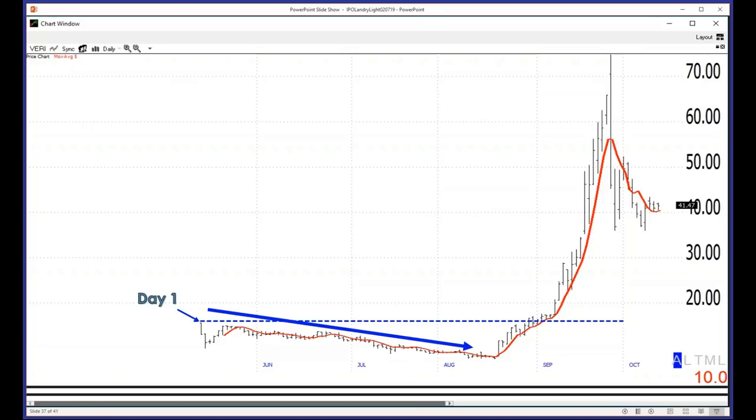And notice that because the high was set on day one, it has to do what? It has to close above the high of day one. And that didn't happen for a long, long time. But eventually, it did. And the stock, as you can see, took off nicely before coming back in hard. And you would have gotten stopped out on that retrace.